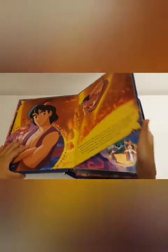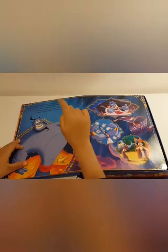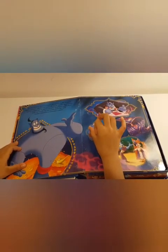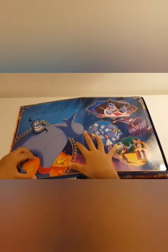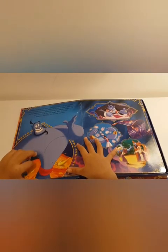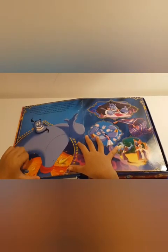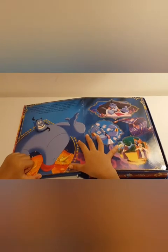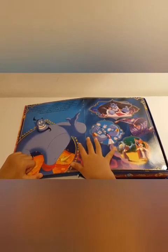Okay, the next page. Aladdin wonders why Jafar wanted the lamp so badly. When he tries to polish it, out pops the genie. He grants Aladdin three wishes, but he cautions him to choose carefully. Sometimes wishes don't work out exactly the way people think they will. Aladdin's first wish is to become a prince.